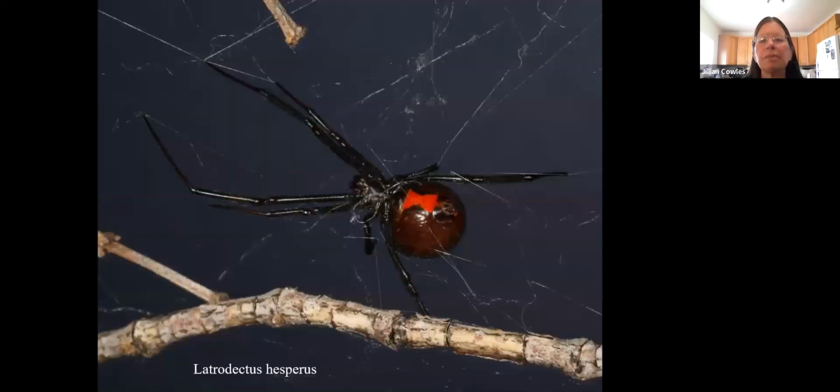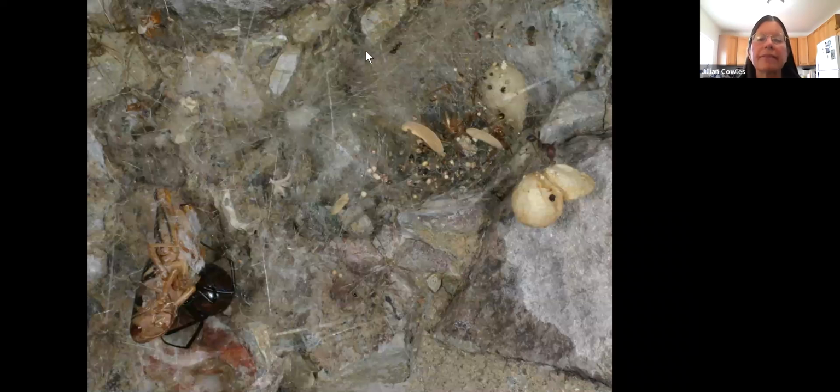Okay, let's talk about black widows and kleptoparasites. So everybody knows what a black widow looks like, and this is Latrodectus hesperus, our western black widow. And typically what black widows do when they're incubating an egg sac is build a tubular silk retreat. You'll have to take my word that this is a tubular retreat. And they'll keep their current egg sac in that tubular retreat where they can protect it easily.